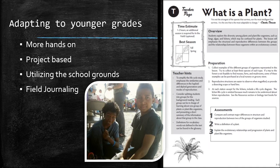So so far we've been talking about how this curriculum is written for high school students or even some middle school students and upper level high school students along that range. Well, it can also be adapted to younger grades, the young child, to grade school age children. One of the big keys about this curriculum is that it is very hands-on. It's very project-based. And those are two things that are really important within younger grades and getting younger grade students involved and kind of hooked into what you're doing with your lesson plans.